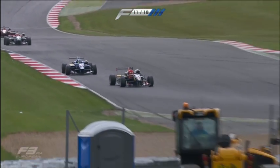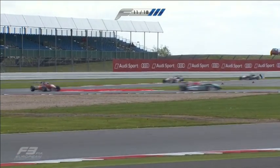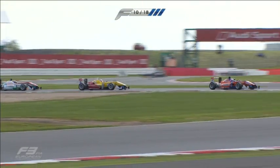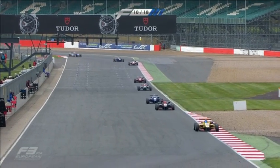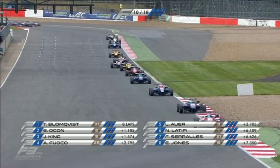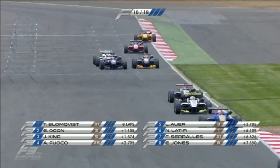There's Jordan King, briefly got into second place off the restart as they went across the safety car line, which is going into the last corner at Club here. But on the way into the first corner at Abbey, the French driver Esteban Ocon with a good move to get that second place back. But Jordan King is hanging on to him. Look, there they go, second, third. There in fourth place, Antonio Fuoco, the Italian driver. Lucas Auer, Austrian, in fifth. Nicola Latifi is next up.